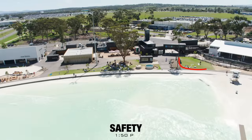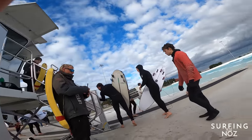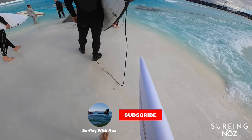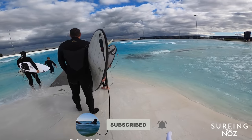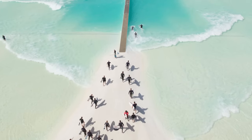10 minutes before your session, all the surfers meet up on the grass just for a quick safety briefing. Then you scan on with your Urbnsurf wristband. The water is just under 12 degrees. Oh my God. And I'm in a 3-2. Now it's time to get out there.